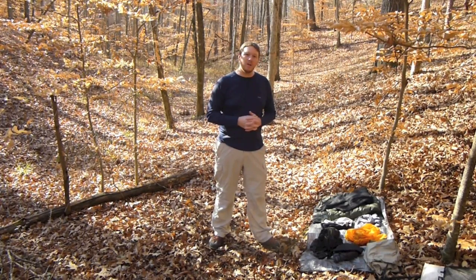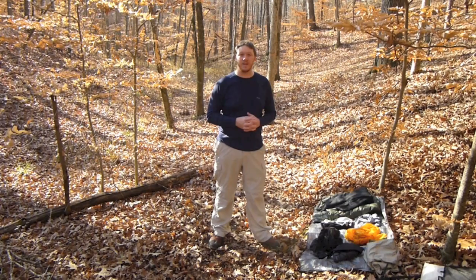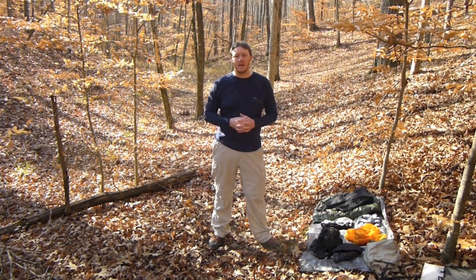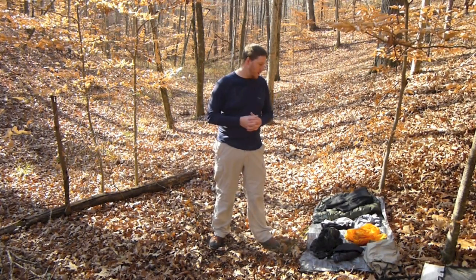We don't generally get a whole lot of snow. The only time we really get snow that I actually get to hike in is if I get out in the Smokies or along the AT. On occasion, if I chance it right, I'll get some snow out there.